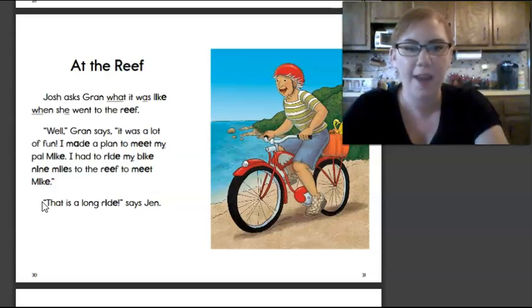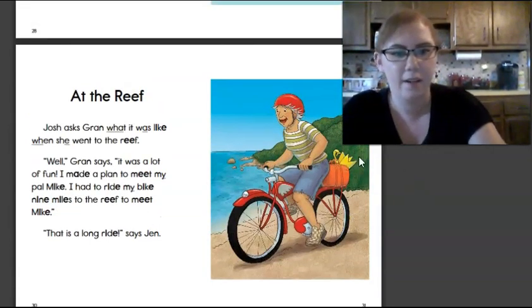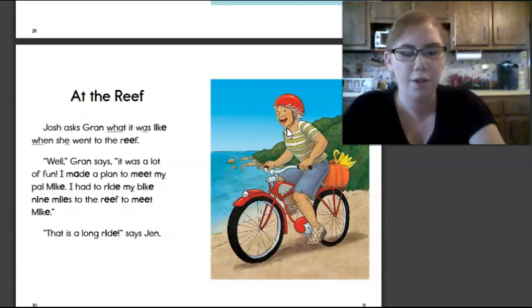How do you think Gran feels about this long ride? She looks like she doesn't mind because she has a smile on her face while she's riding. And it looks like, if you look closely, there's something in the back there. We knew that she went for a dive, but here she's got her fins. That might be why she's excited to go for her dive.